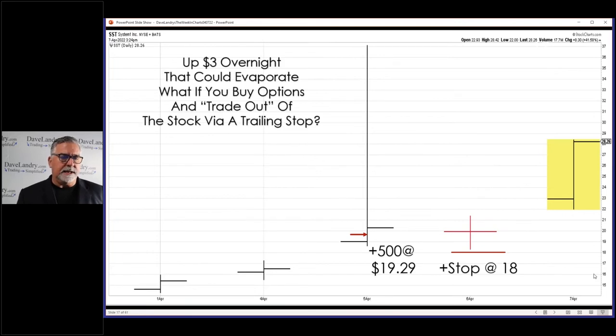Now, the thing is, you're up $3 overnight. So the question you need to ask yourself, that $3 could evaporate really, really quickly. What if you buy options and trade out of the stock via a trailing stop? So you've got a 3-point profit. What if you buy an option that costs, let's say, $3 or thereabouts, and then hold on to your shares as long as you can via an intraday trailing stop, and you effectively double your position size. I know this is dangerous stuff, and I was a little hesitant to show you this tonight, but I think that you guys have been around for a while.